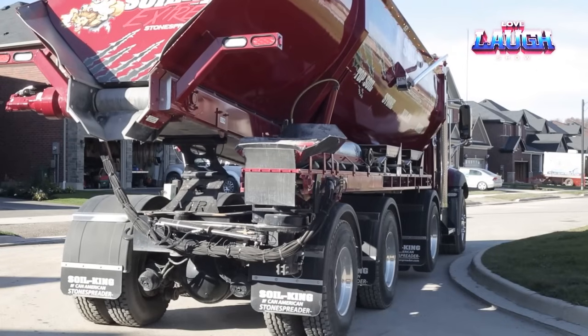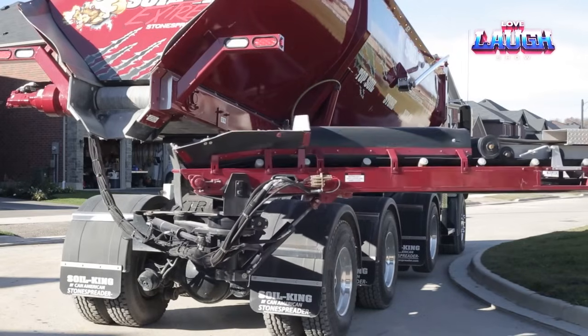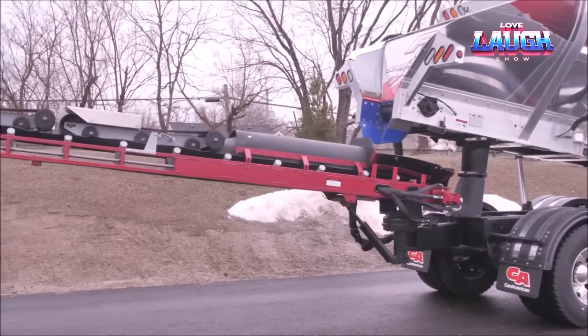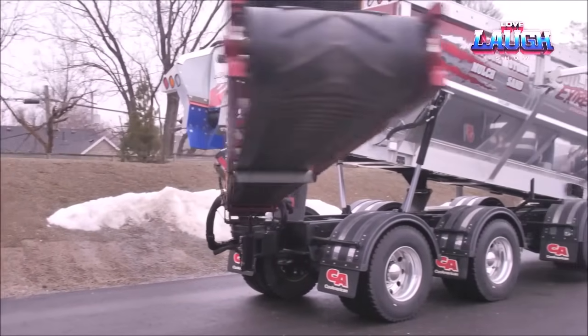Tailor the conveyor speed to the tractor's pace for uniform material distribution. Built tough with heavy-duty components, it withstands daily rigors. Offering versatile spreading options, windrowing, side casting, and top dressing, it adapts to diverse needs.